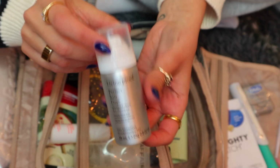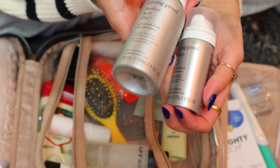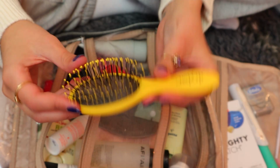They also have minis that are this size, but I'm almost out of this one. And this one is a little bit smaller, I think. So this is a little under an ounce, and this is 2.4 ounces. I have a mini brush. This is from Drybar, and I just think it's good to take up less space with a brush because you know how annoying they can be to have a whole brush in your bag.